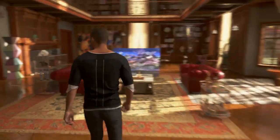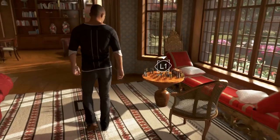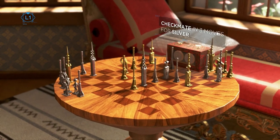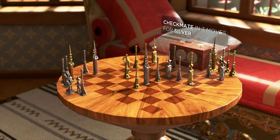So, this is the studio. We'll be taking another look at that later. Can also analyze this chessboard over here. Checkmate in 3 moves for silver. So, that android brain can analyze.